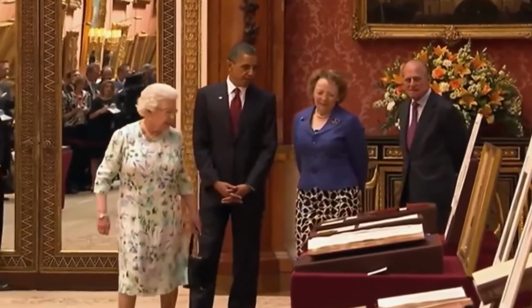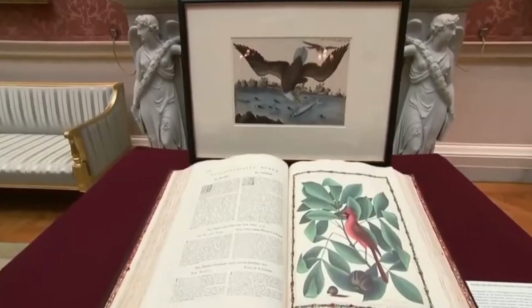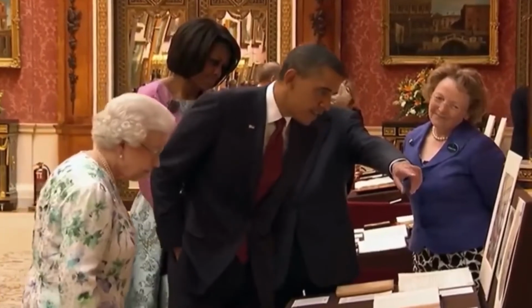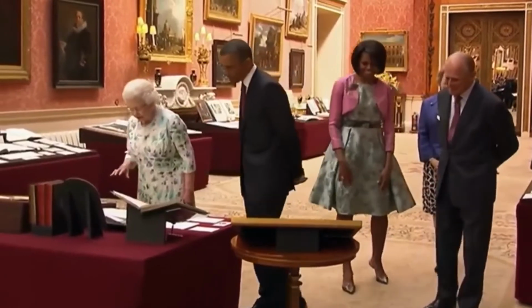When the Obamas came to visit, they were shown a first edition of the book, Birds of America, which I think the value on the open market was something like £11 million. They were shown a first edition of Harriet Beecher Stowe's Uncle Tom's Cabin, signed by the author, which has particular relevance for the first black president.